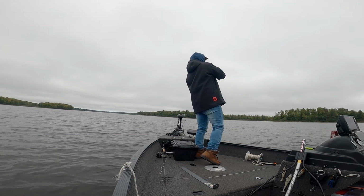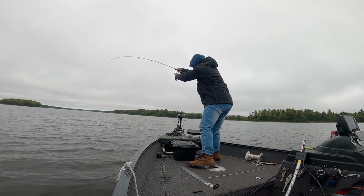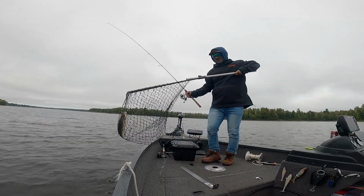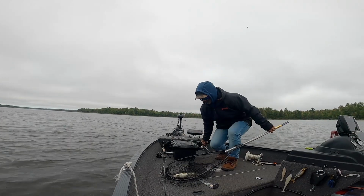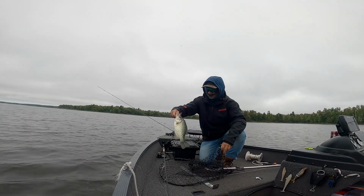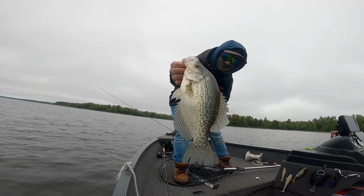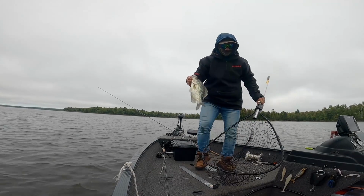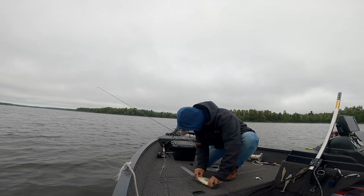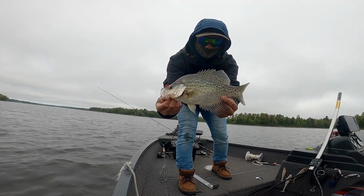Oh yeah, that's a big one. Yeah, this guy's huge. That's a freaking slab. Oh my gosh. He's huge. Dude, look at this. We're fishing 17, 18 feet in the water, slow floating a jig. 13 inches. We got a 13 on board. Absolutely gorgeous.